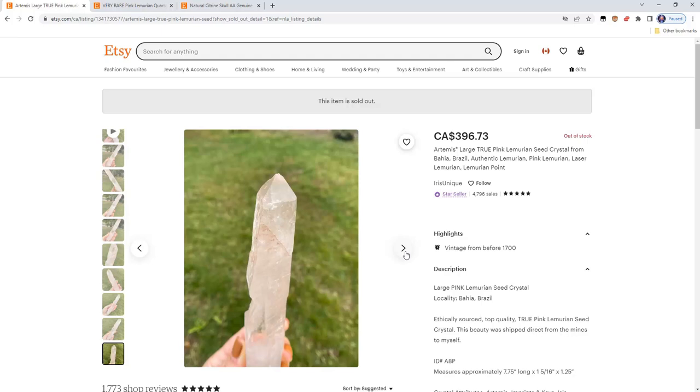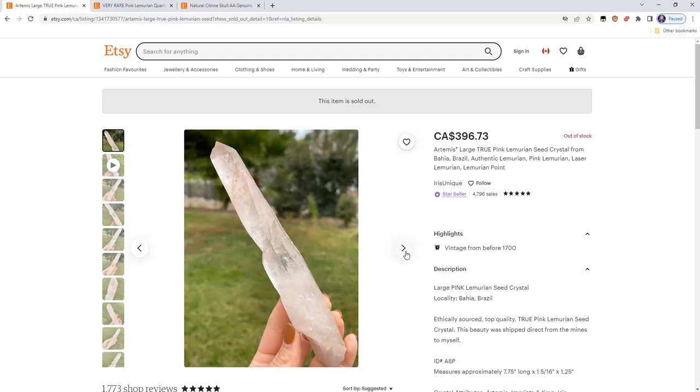Between the pure pink Lemurian seed crystal and the pink tangerine Lemurian crystal. So this one is the pure pink with some of those white delineations, and you can see the shimmer, and you can kind of see through it a little bit. That's the true pink ones, the seed crystal. And again, locality is Bahia, Brazil. Very important. The best type come from Bahia, Brazil, the purer ones.